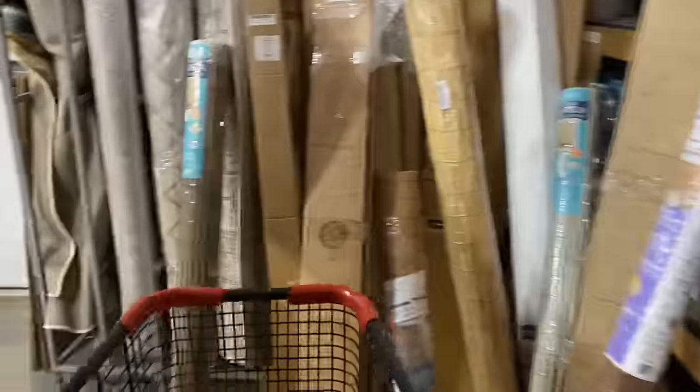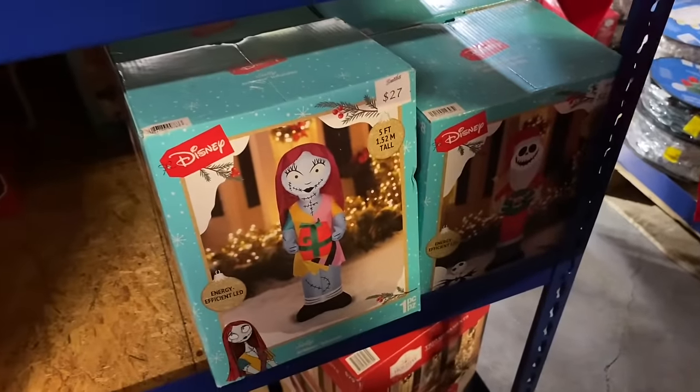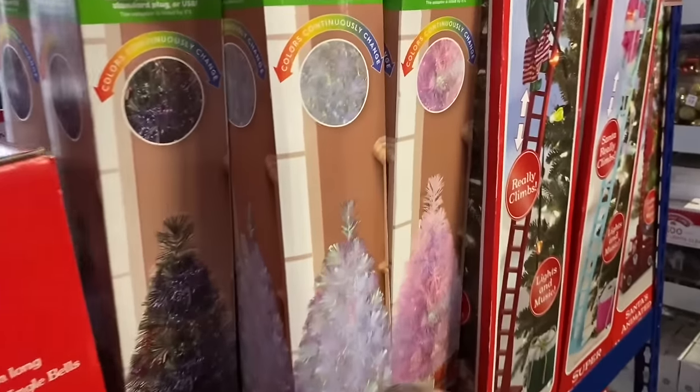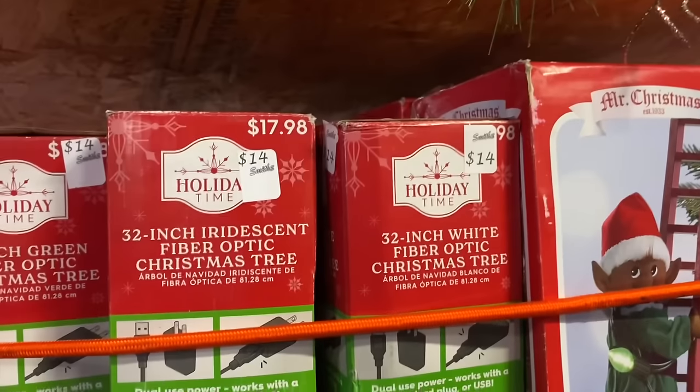Not only was this building pretty large, it was huge, honestly. They had the Christmas stuff in one section, the decor stuff in one section, the bedding stuff in a section. It was all sectioned off. Their Christmas section was huge. I mean, they had anything you could think of.